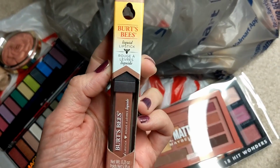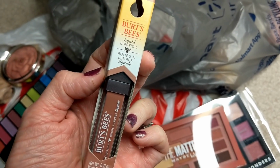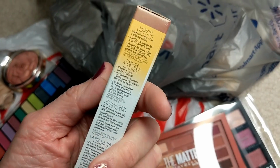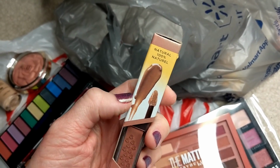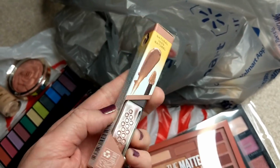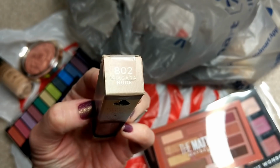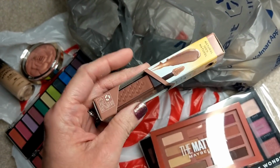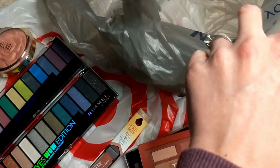Oh, these Burt's Bees liquid lipsticks. These are not matte liquid lipsticks from what I could tell. They're just regular liquid lipsticks. And a few of you guys had been telling me about these a while back and saying they were at Ulta, but I never saw these hit my Ulta. So I was excited to see them finally in Walmart. And I just picked up this shade. What is this shade called? Niagara Nude. It just looked like a really, really pretty kind of Your Lips But Better color. So I just figured I would try out the formula with that one.